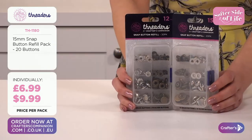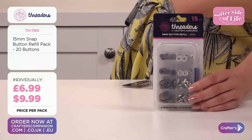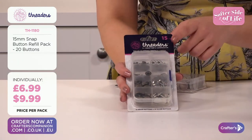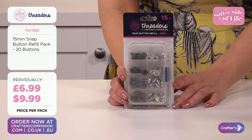Let's go up again. This time we're going up by another 3 millimeters, and we've got our 15 mil here for you. Just to let you know, 20 in this pack, and $6.99 again, or you're getting $9.99.